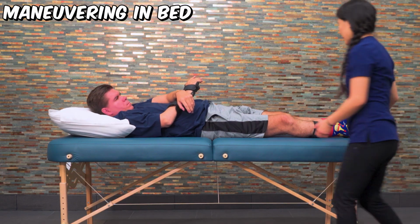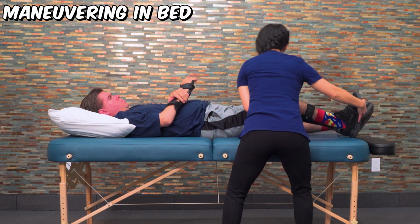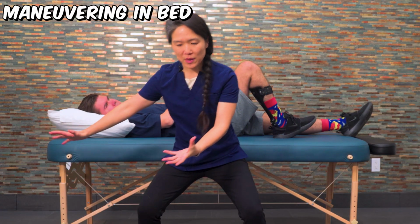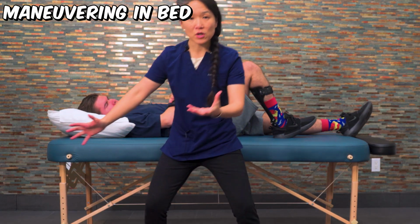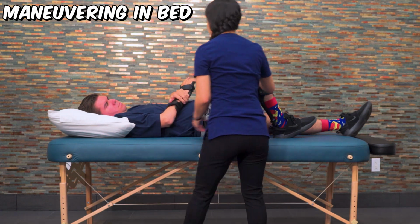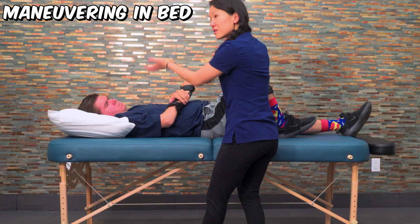And then for the weak leg, bend. You notice that I'm using my arms, my body's doing most of the motion. So it saves all of this from working too hard. And then you can use all this to roll.